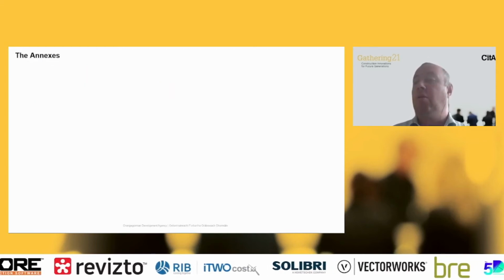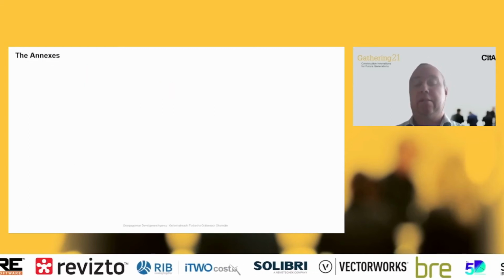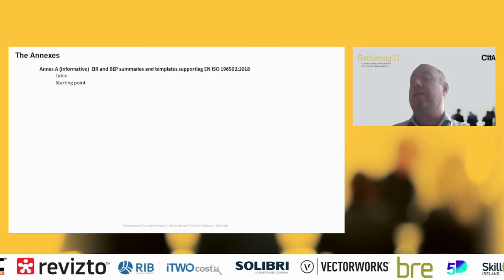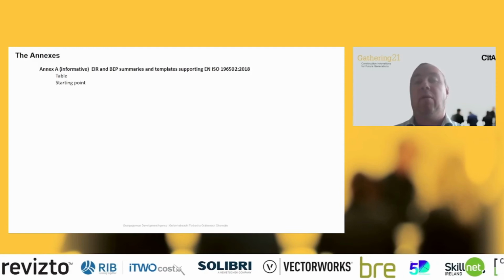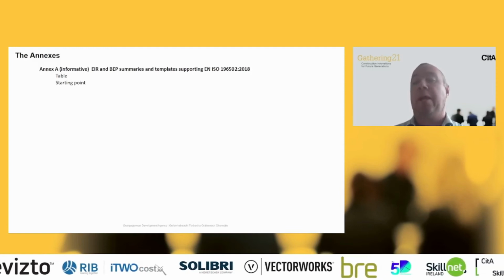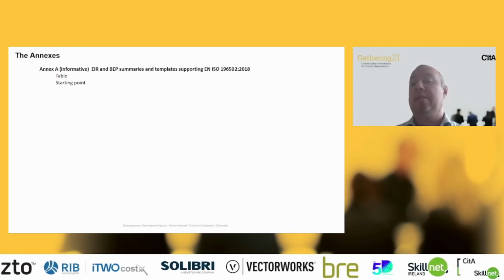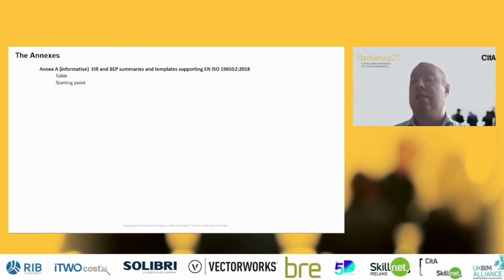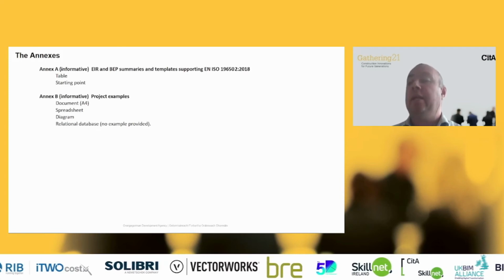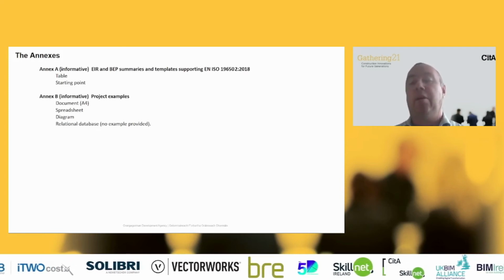So just to go on to the annexes, and I think there's some good stuff in the annexes. I suppose the first annex does say template, but really all it is is tables. They're very basic tables and a very basic starting point explanation of how you should use the standard. Then in Annex B, we went on and we gave examples.